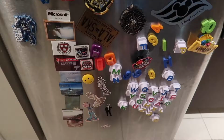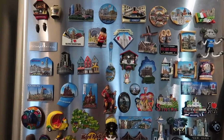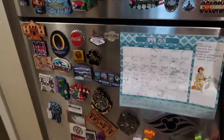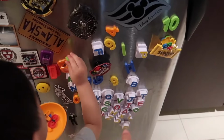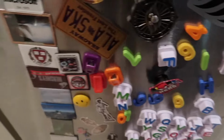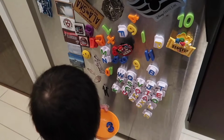He also likes to play with my magnets. The precious ones that I got from different countries, I put on top here, and I put the other ones on this side as well, so it's pretty safe. But the ones at the bottom he can play with, because he cannot damage them. He can also play with this one that he got from his birthday before, and he can put on the letters and numbers, and he loves this one as well, and the robot one. So he's just putting more magnets on the green one. Okay, so yeah, he seemed pretty happy.